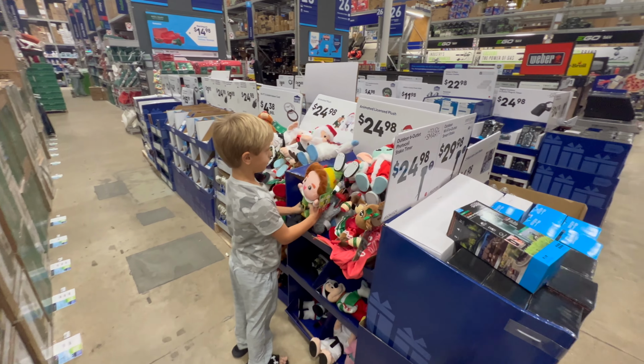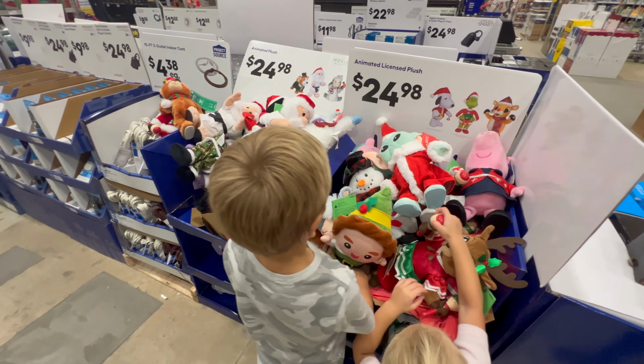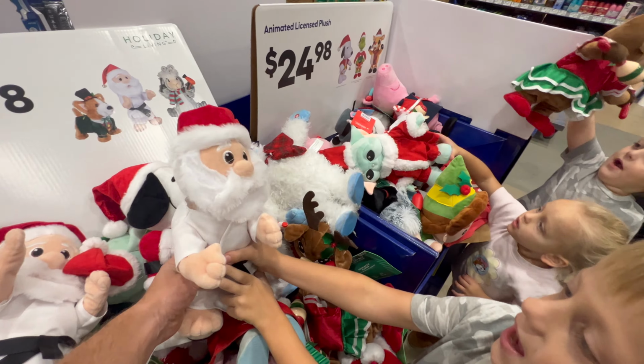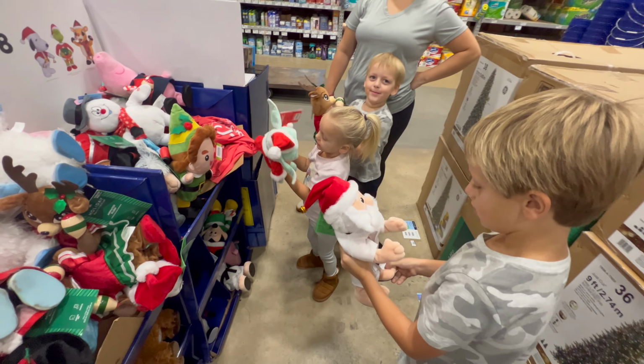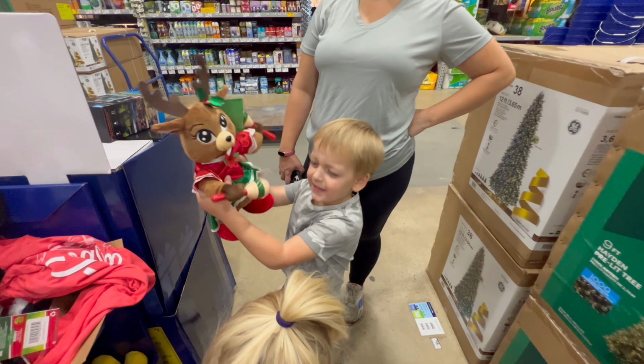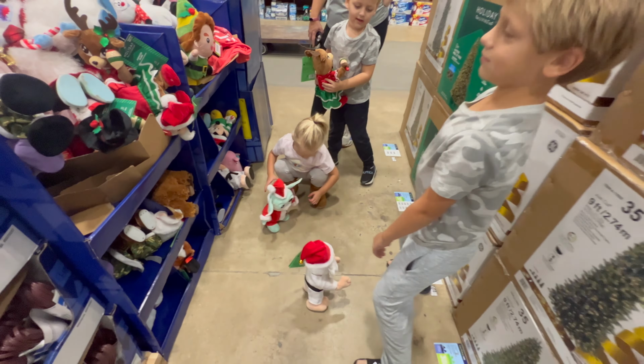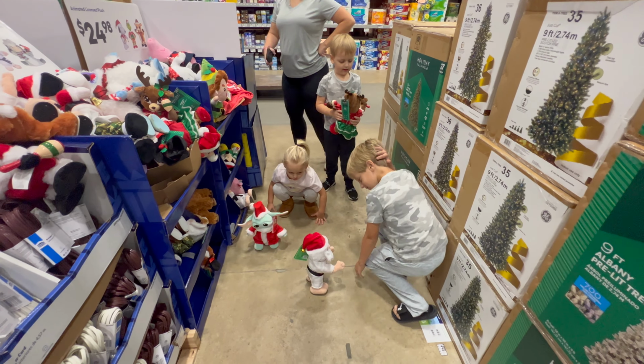Could this be the kids' favorite area? The plethora of side steppers? Wait a minute, a Santa Claus one? Get out of here. They have a Santa Claus one? What the? Daddy, wait a minute. What? I love it. Here we go, guys. Time to get kicked out of Lowe's.